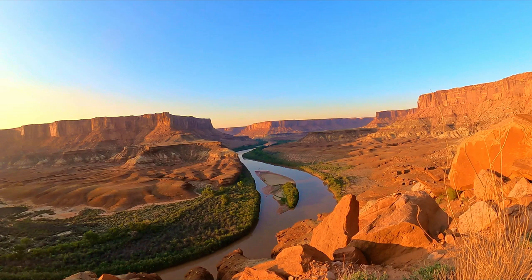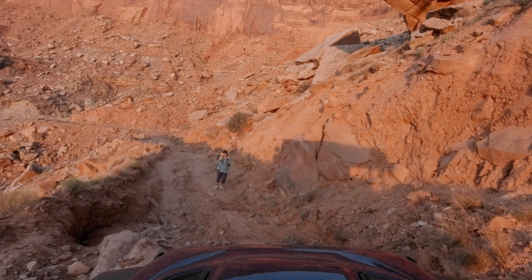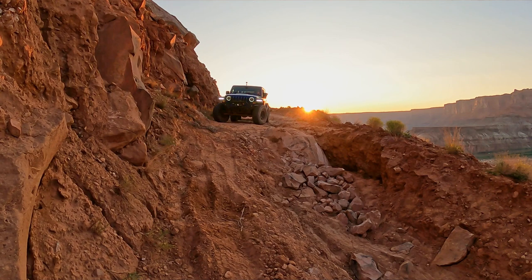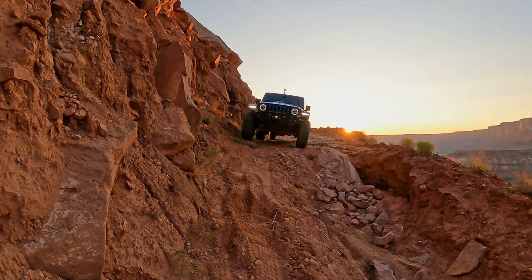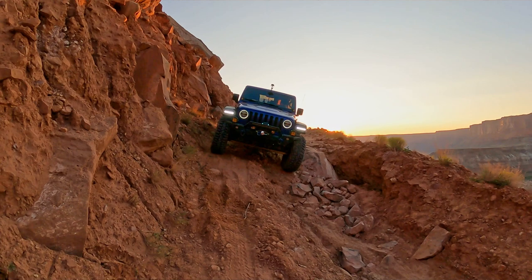Okay, this is a pretty precarious situation here. We're gonna try and avoid this one rock, and we are gonna get fairly tippy. Okay, I'm starting to come down. So that's a 20 degree angle there.